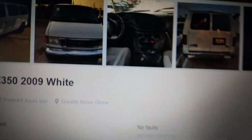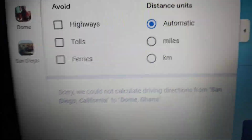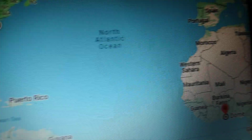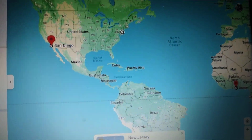Learned something new today. Again, you guys are teaching me Greater Accra, or is it Accra? Is it Dome or Dome? So I went ahead and plugged that into Google Maps. And I cannot drive there from San Diego. There's San Diego, and there's Dome or Dome. Learned something new today. First comment from Ghana.